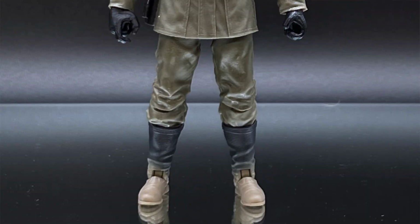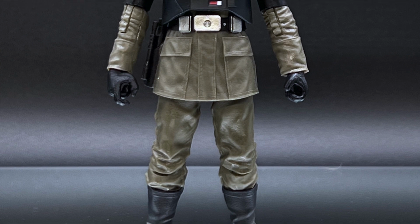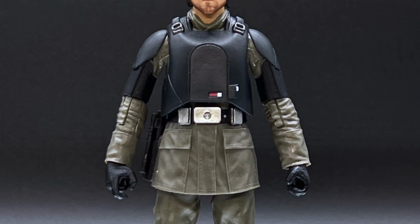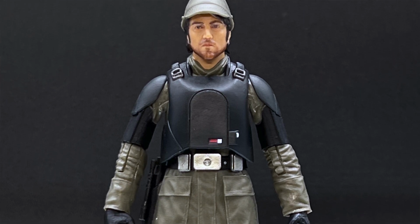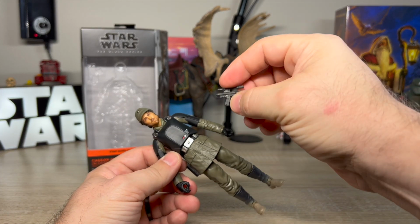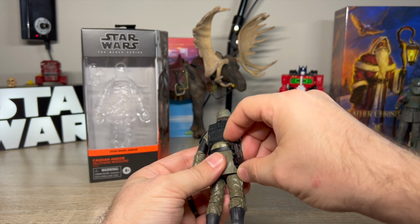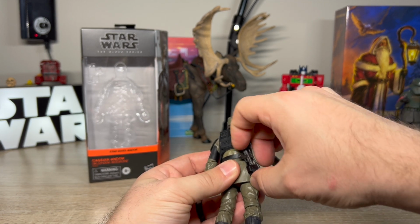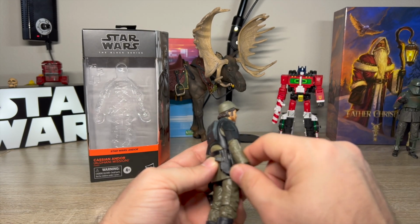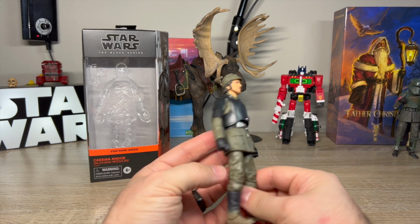I'll say that. So here we have Cassian Andor as he was breaking into the Aldhani Imperial base. He is wearing a normal Imperial chest armor, and then just a regular Imperial uniform underneath. He comes with a standard, newer Imperial pistol that we've seen since Rogue One. There's a nice little holster on the side, which I really like. I like him just being in the Imperial garb. I just don't feel like having him constantly have the gun out. That kind of ruins the illusion of him being in disguise anyway.